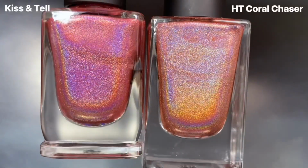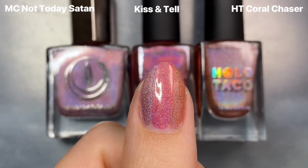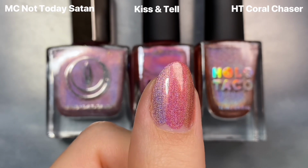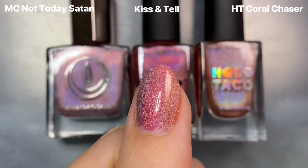I thought they were going to be a little too similar, but once you see them on the nail, you can definitely tell all three apart. So I'm really happy to not have duped myself with this one. Kiss and Tell really is that warm linear holo pink that I was just missing in my collection.